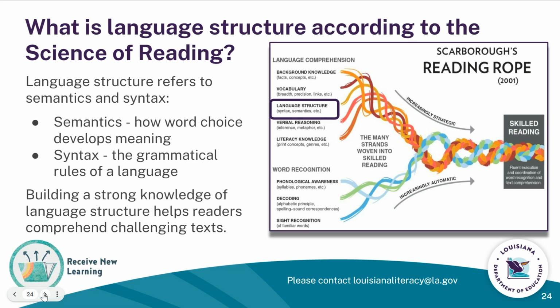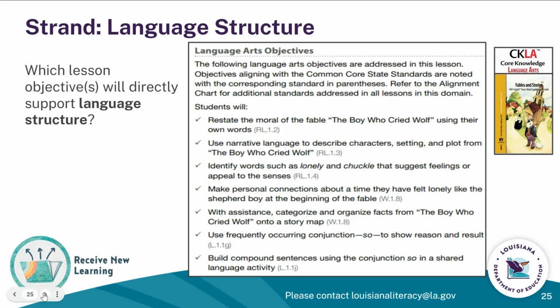Building a strong knowledge of language structure can help readers comprehend more challenging texts. Let's continue with this same process to analyze the language arts objectives that directly support language structure. You should have identified use frequently occurring conjunctions such as so to show reason and result, as well as build compound sentences using the conjunction so in a shared language activity.